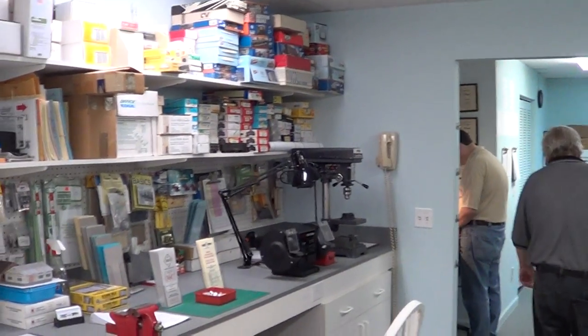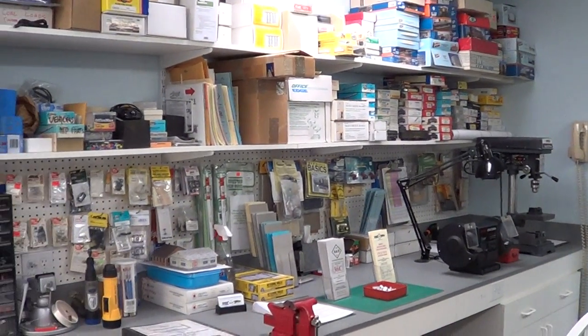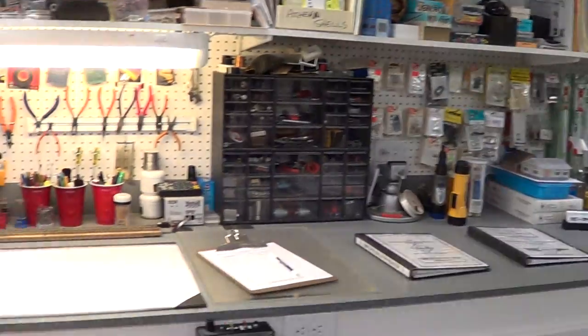For all of you model railroad fans, this is a great case. When you plan out a railroad, give yourself places to work.